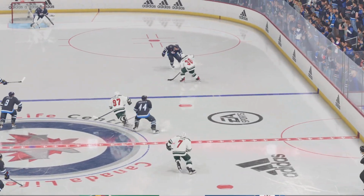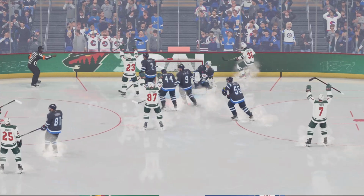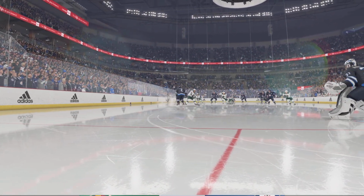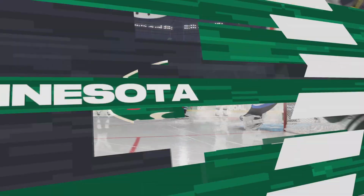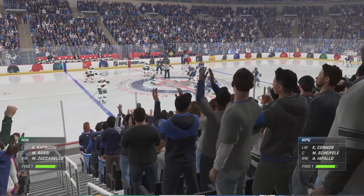Well, he's able to finish that deke on his forehand where he can get some extra mustard to put it in the open net, James, but it's all about the deke and outwaiting the goaltender. He's just got incredible poise and patience with the puck. The Wild have struck quickly, and there's still a relatively clean sheet of ice out there.